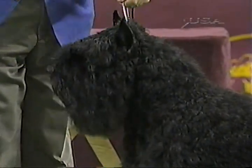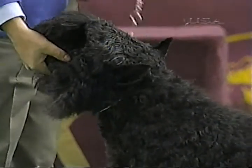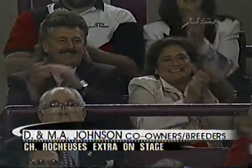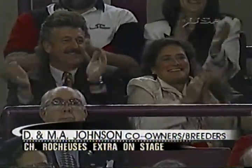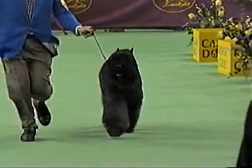Is there a special way they have to trim them? Because if there was some deformity or whatever underneath there, they could hide that by the way they carved them. Well, you could hide it for a little while, but a judge is going to find anything under there. Those trained hands. There's the owners, Doug and Michael Ann Johnson from Colorado Springs.